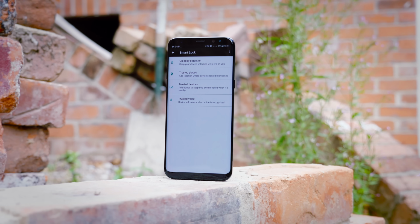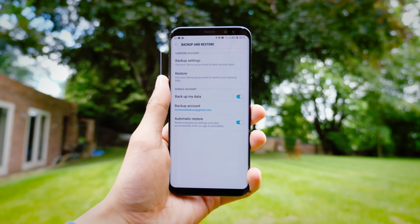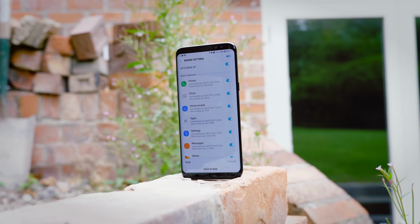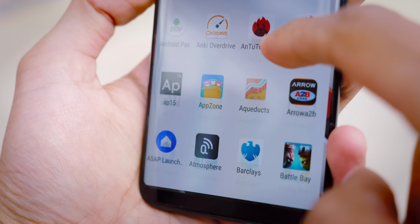So the next thing you need to do, which is absolutely essential if you don't want to risk losing the stuff which is on your phone, is to have some sort of system for backing it up. Now you could do this via automatic methods. For example, Samsung has the Samsung Cloud, Google has the Google Drive, and you can get other third-party services like pCloud. So back up things like your contacts, your messages, your app data. These things don't tend to take up that much storage, but are invaluable to be saved.